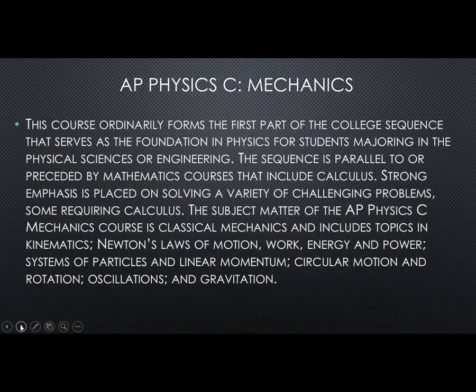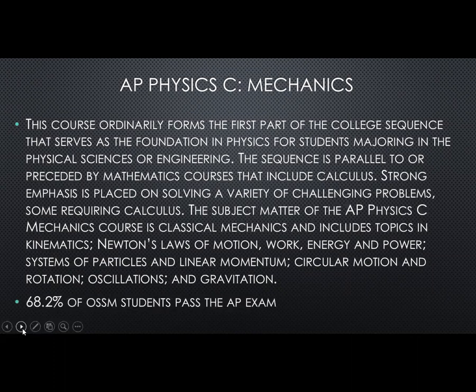And same situation, the physics class can also take the AP exam. It's a pretty high success rate for that one as well compared to the state average. We're at 62.8% of our students pass the AP exam, which means that they earn college credit for the first level physics course that is calculus based at the accrediting colleges.